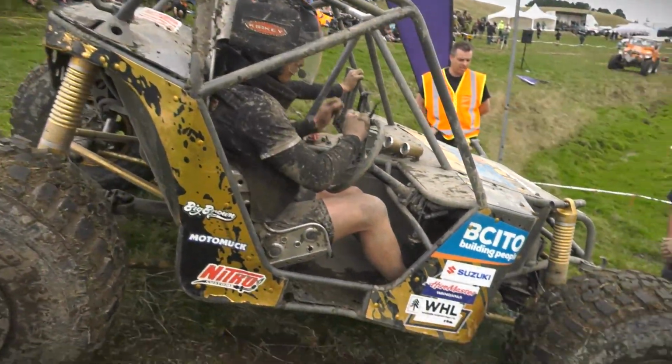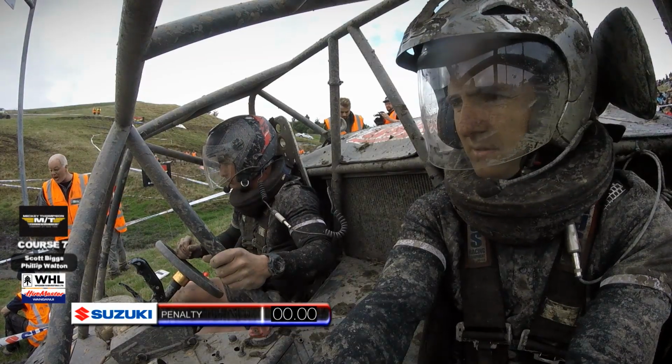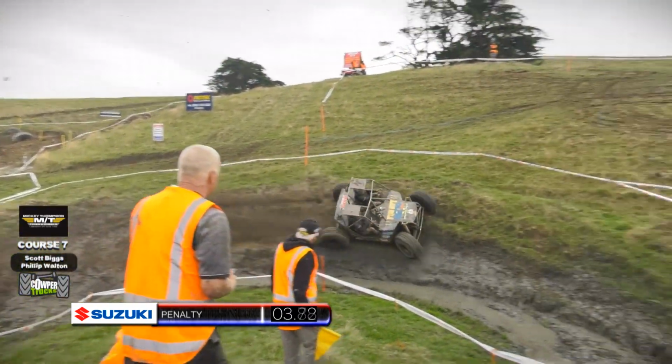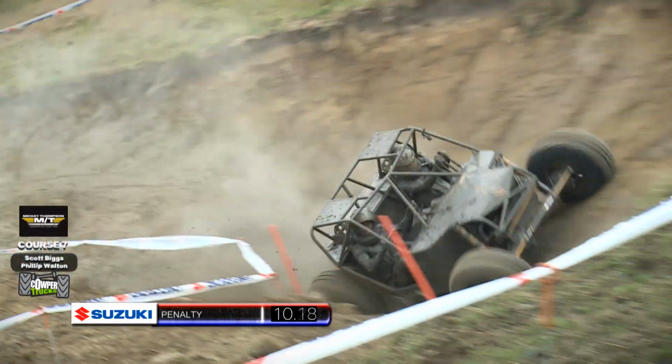What's the plan on this one? We've got our line and we're just going to try and get the fastest time. As simple as that for Scott Biggs and Phil Walton. It's another Nitro custom truck. Still playing catch-up on the points, no penalties as yet, and that's where they were going to come.